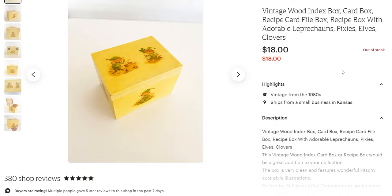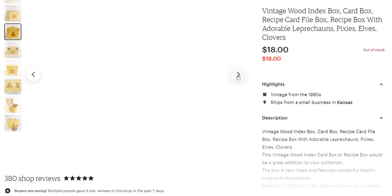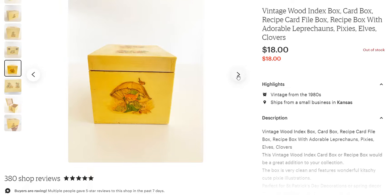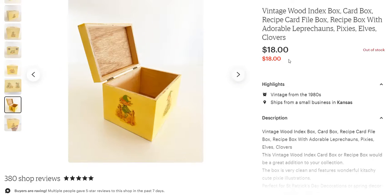Alright, index boxes, recipe card boxes are something that are consistent sellers as well. They're functional, but people love the way they look. They like finding just the right one or one that reminds them of their grandma. This one was just a little odd, had these little green elves or leprechauns or pixies on them, and it sold after about 2 months for $18.